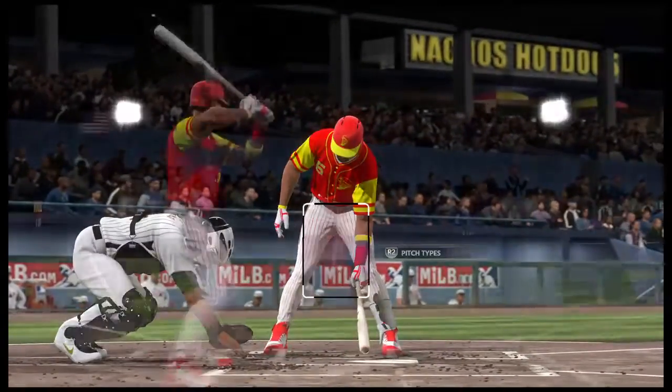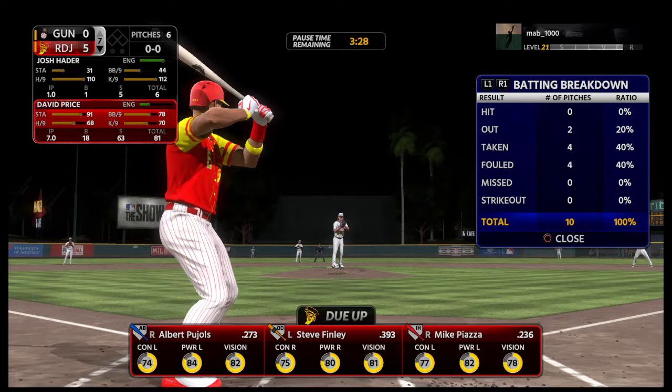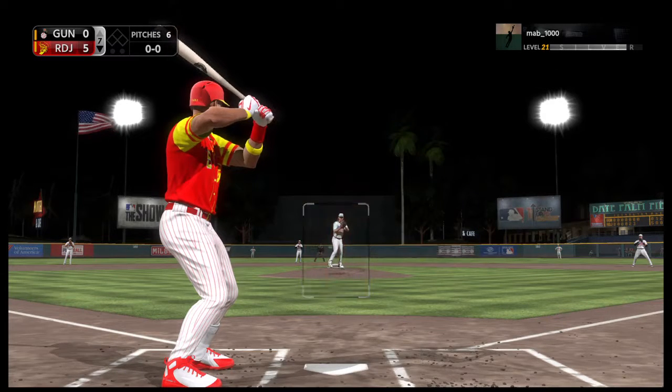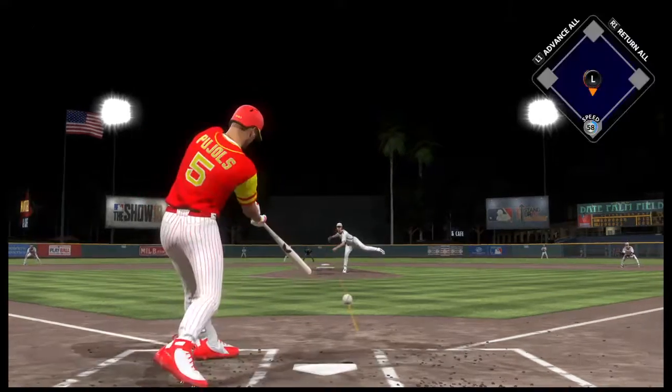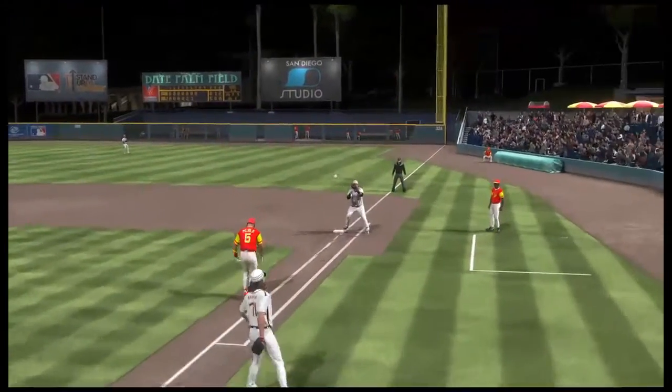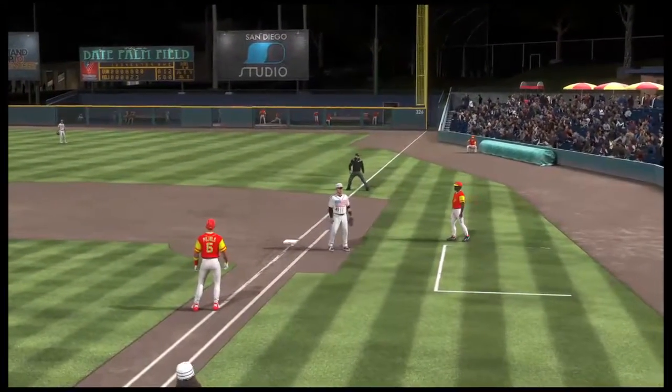Here's Albert now. First baseman, Albert. Ready to deliver. Here's the first pitch. Little tapper down the first baseline. And good hustle to get over and tag him for the out.